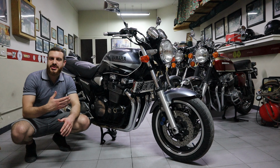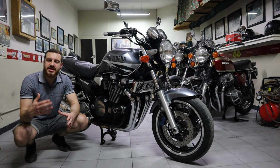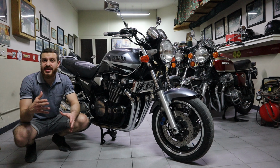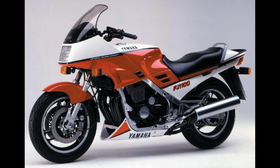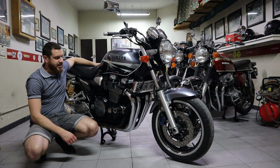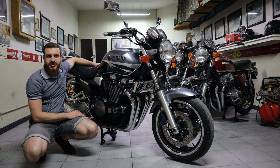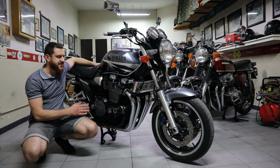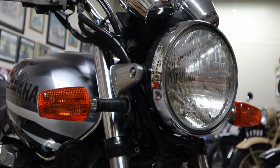When it comes to the engine, it is said that it has been built on the engine of the old school mid 80s FJ1100. In fact, the engine is air cooled. It does have an oil cooler, obviously, but it is air cooled, and it is 5-speed, double overhead camshafts and 4 valves per cylinder. It is very torquey, as I said before.